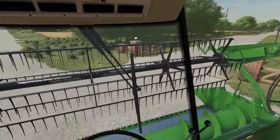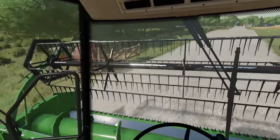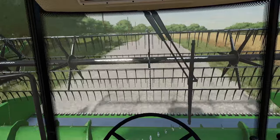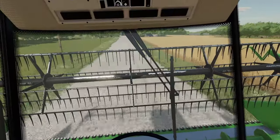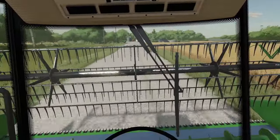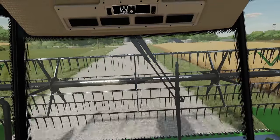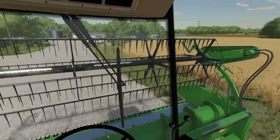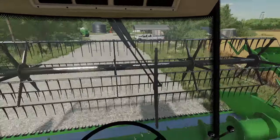Now the big question, does this fit through the gate? Yes, it does. Imagine trying to pull an X9 through there with a set of duals and 50-foot header. Yeah, not gonna happen. Though, they do have an X9 demo. Pretty sure we would do these fields in like 4 minutes with that thing. And I don't think we'd have to empty it once.